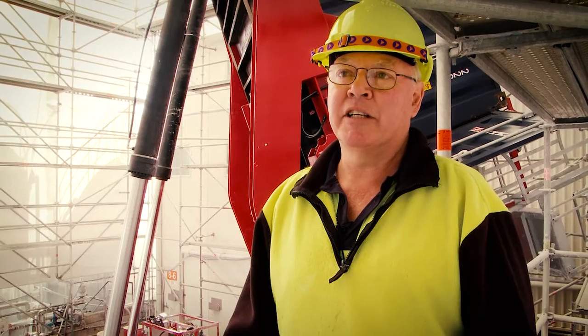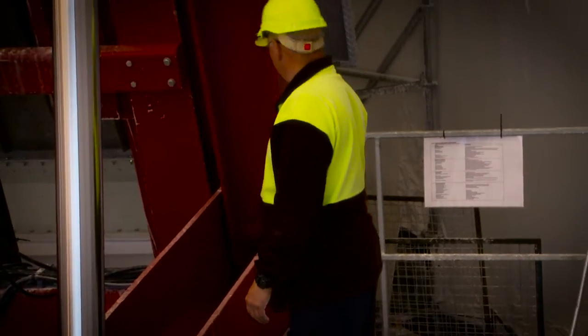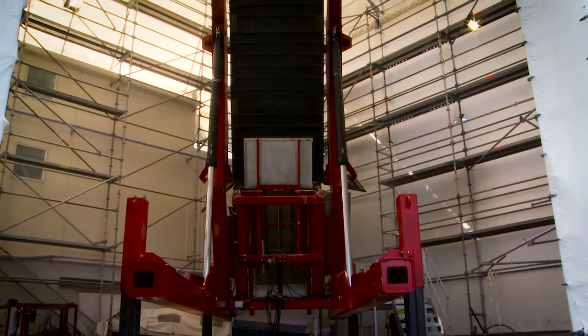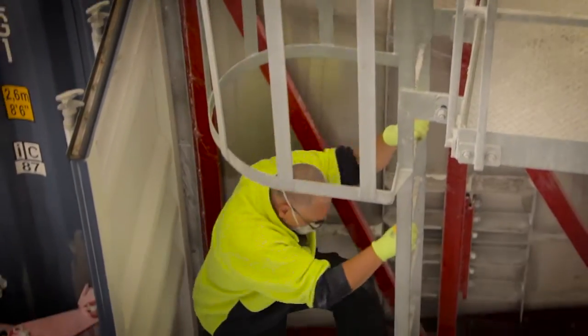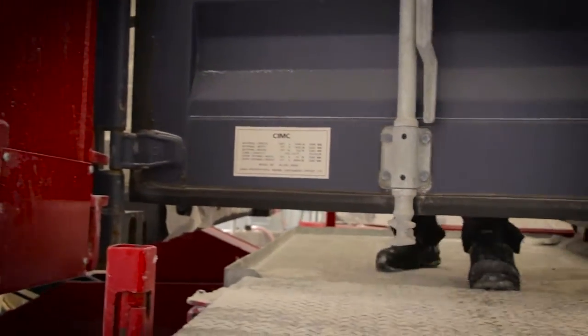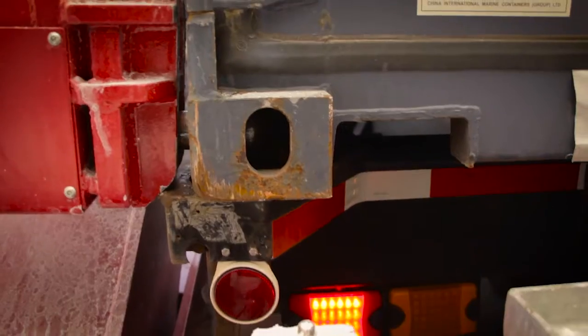We've put nearly 100 containers through here now, and the machine itself's been extremely reliable. It was right first time, and it's continued to be 100% successful. So we're very confident of the process and that it's robust and reliable. Using current format of 20-foot containers, this is really the only way to manage it and handle it safely, and to ensure that our process doesn't get interfered with and disrupted.